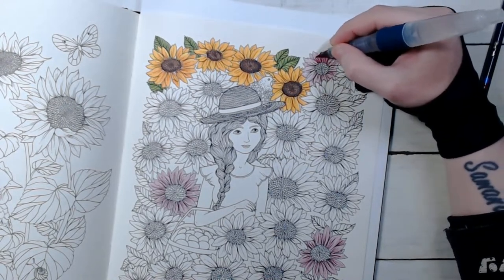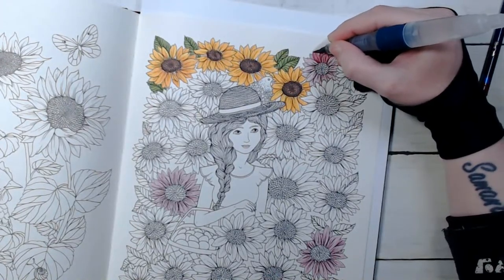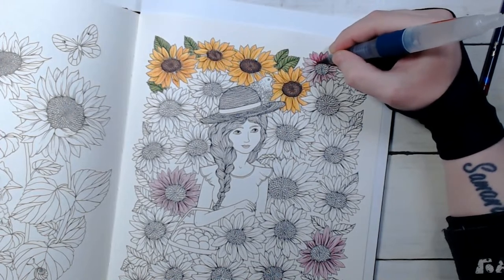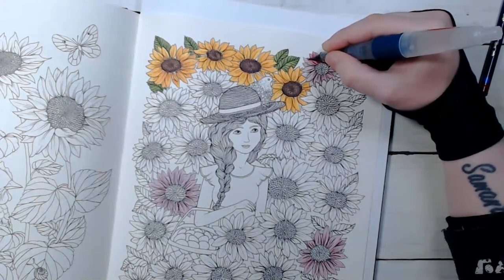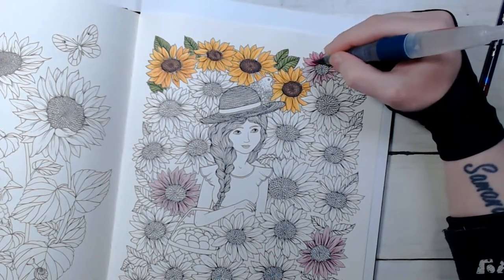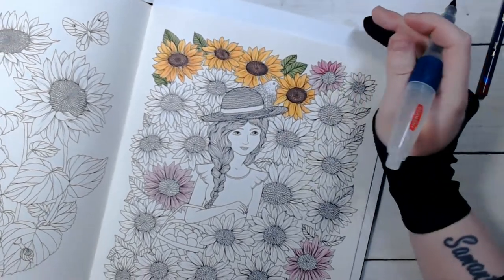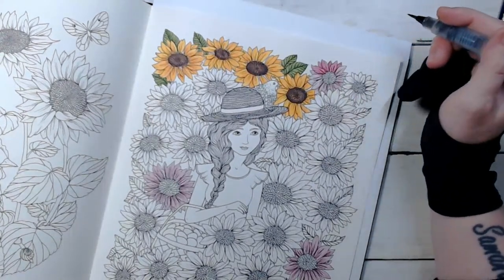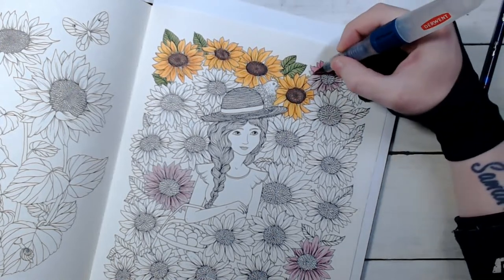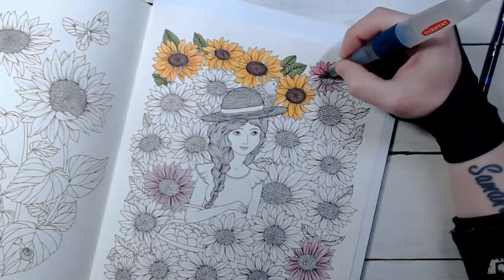Let's see. I like this pink though. I feel like the Inktense has some really pretty pinks, but I'm excited about the new pinks. I've forgotten what they look like, but I'm still very excited about them. Yeah, I mean, you can make a lot with just the primaries.